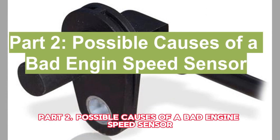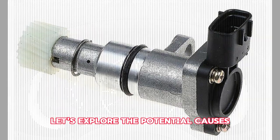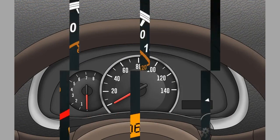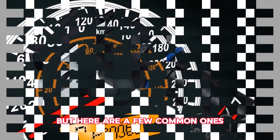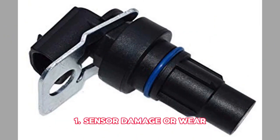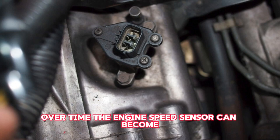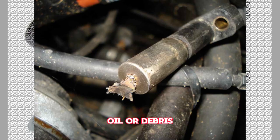Part 2. Possible causes of a bad engine speed sensor. Now that we've identified the symptoms, let's explore the potential causes behind a malfunctioning engine speed sensor. Keep in mind that these causes can vary, but here are a few common ones. 1. Sensor damage or wear. Over time, the engine speed sensor can become damaged or worn out due to exposure to heat, oil, or debris.